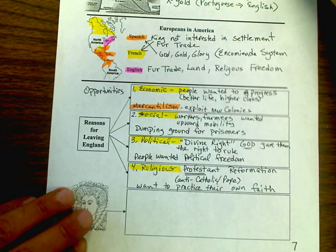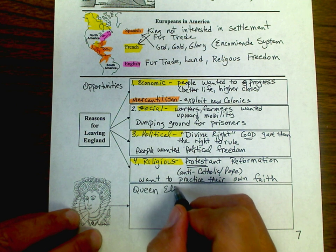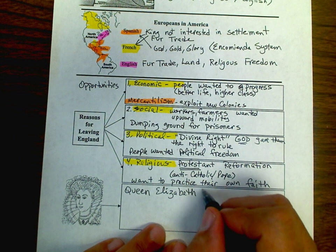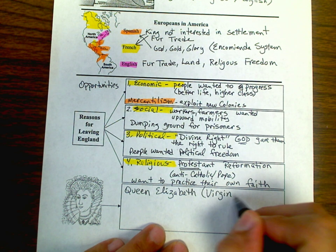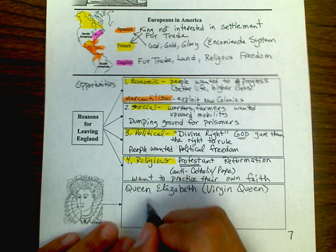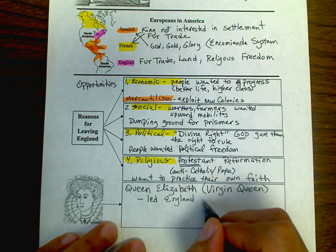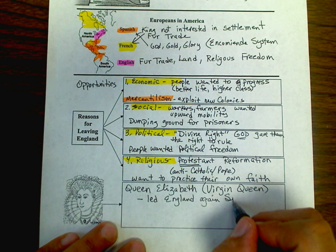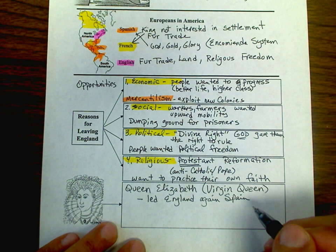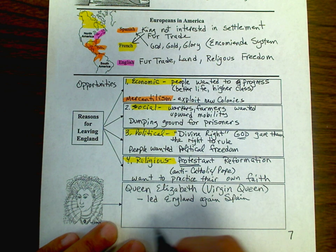And as we're going to find out, it's going to be Protestants and Puritans that are going to be coming over here. All right, this lady is Queen Elizabeth. She is also going to be known as the Virgin Queen. Why is that important? Because Virginia is going to be named after her. She led England against Spain, and that's how they're going to be gaining their power. And once they gain their power, they're going to be defeating the Spanish in the Spanish Armada. Okay? Once they get their power, they're able to explore.